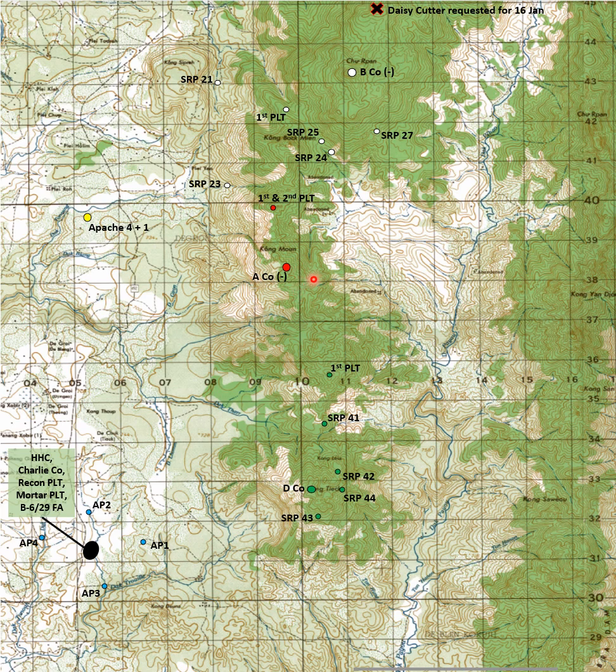Bravo Company was actually combat assaulted up into Chu Rpan on the 14th of January, and they have spent the last 2 days sending out short-range patrols and platoon-sized patrols on search and destroy missions, and they've had some findings. There's a fairly major cache site with caves that they found here at the SRP-24 site. Delta Company has the southern part of this mountain range. They are headquartered here at Hill 1151.